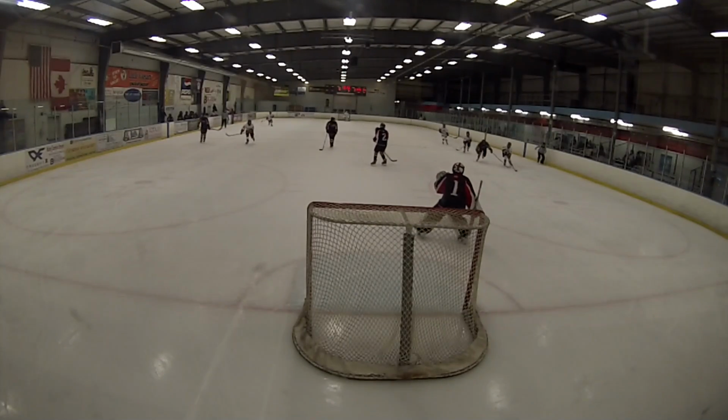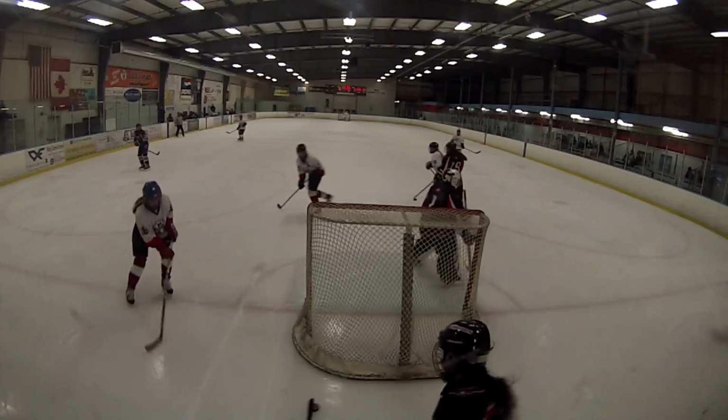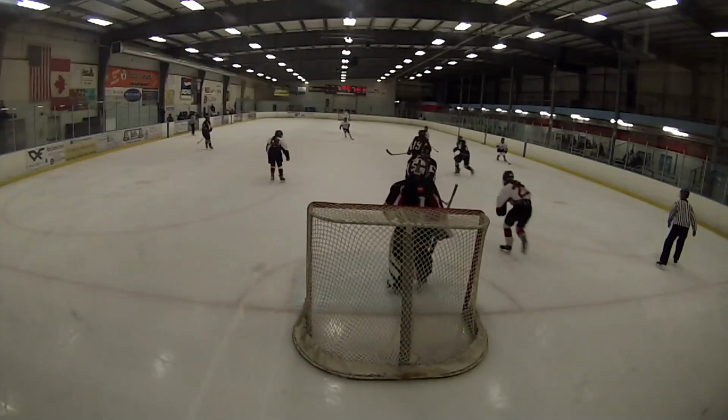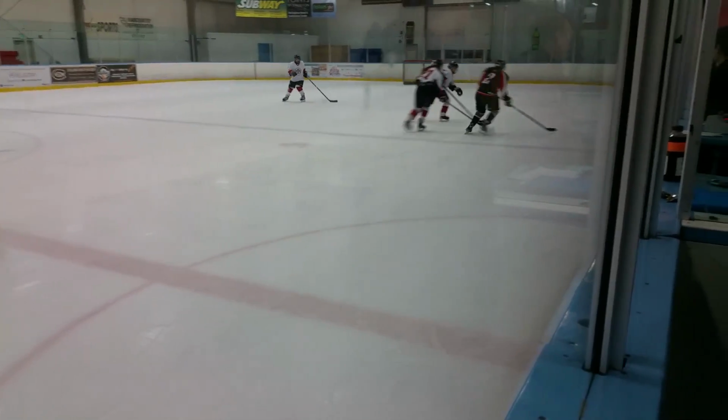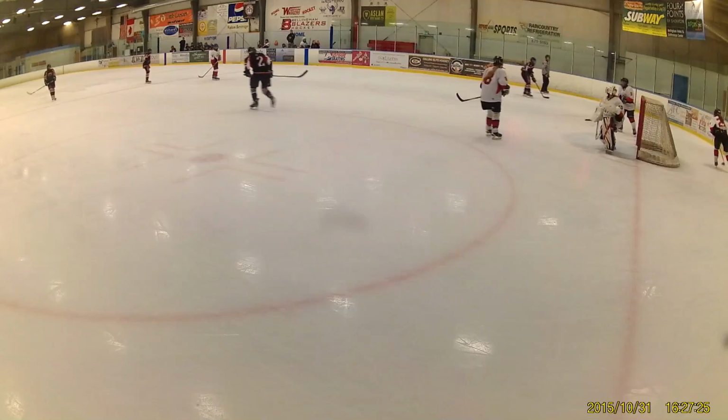And Sophie now. Sophie comes across the line. Sophie going towards the net. Panda on the far side. Sophie gets a shot. It bounces out. Number 2 for Surrey's there to collect it. Falcons going the other way with 32 seconds left in the power play. 2 cutting to the outside. Gathers that puck again. Hannah back to back check her. Gabby. That goes wide of the net.